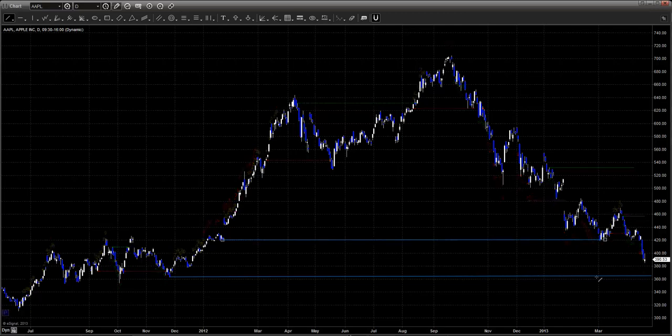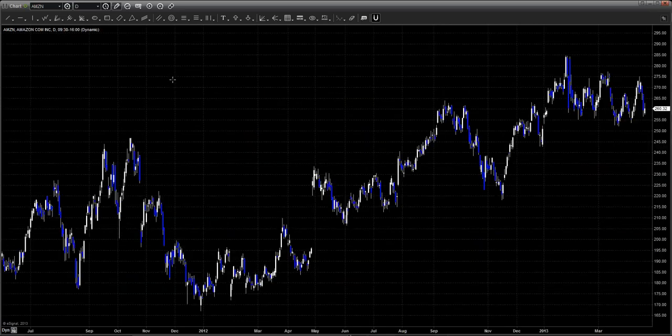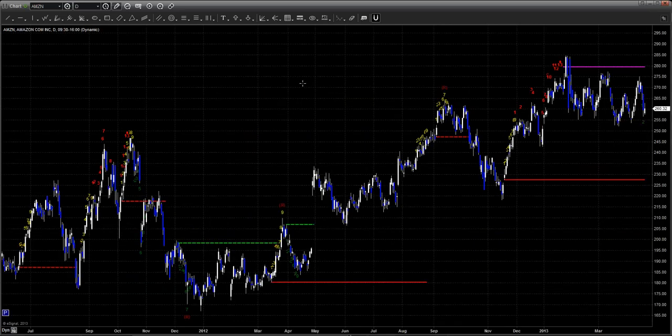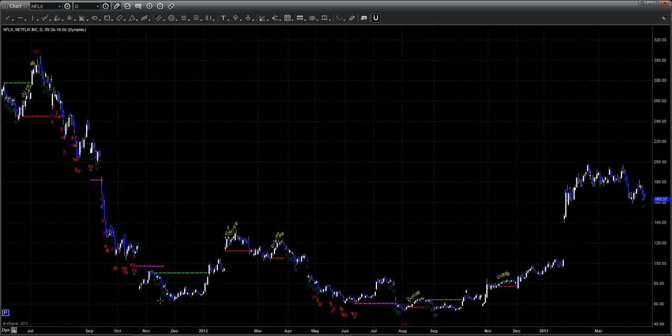First bounced right off of it. So this is another one that's in place on Apple. But remember, at this point, down at the 360 level, the stock's almost 50% down from its highs. That's a crushing blow to Apple, and not a good sign overall. But again, we continue to favor the downside on this stock. Let's take a look at Amazon. Holding near highs. Let's take a look at Netflix, which obviously had the big crush last year, but is back up pretty good since the lows.